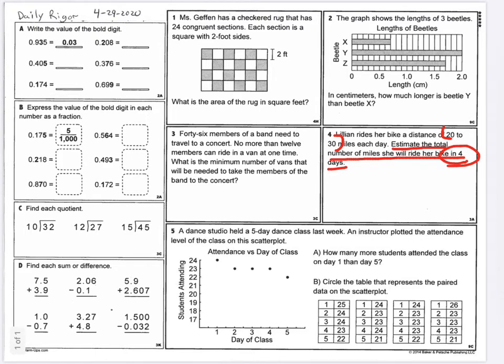Okay. Number 5, a dance studio held a 5-day dance class last week. An instructor plotted the attendance level of the class on this scatter plot. How many more students attended the class on day 1 than on day 5? So here's day 1. Here's day 5. So how many students attended on day 1? How many students attended on day 5? And what's the difference?